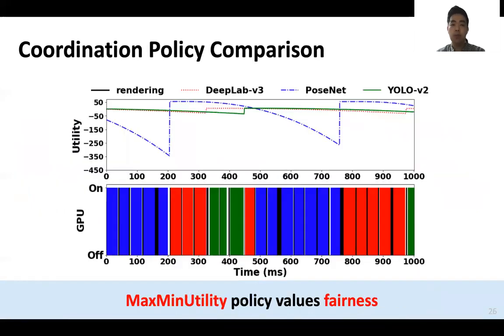Next, we show how the GPU is shared for different coordination policies. The top figure shows the utility of the 3 DNNs over time. For example, when the DNN inference is first enqueued, such as the PostNet model colored in blue line at the time t equals 200 milliseconds, the utility remains very high. However, as time passes, the utility drops as the inference delay increases. The bottom figure shows how the rendering and the DNN tasks occupy the GPU over time. We can see that rendering periodically occupies the GPU, and under the max-min utility policy, the DNN with current lowest utility is executed, enabling fairness.